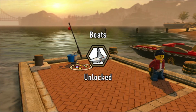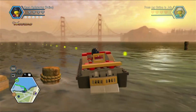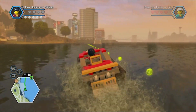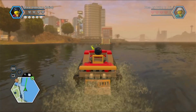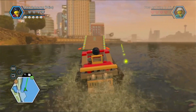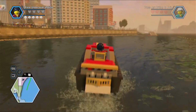Boats unlocked. Okay, so we've got a new mode of transport. And we are taking Mr. Chan's boat. This is very slow. I'm gonna do the ramp. I really wanna do the ramp. Yeah, the ramp was worth it.